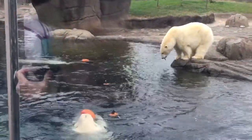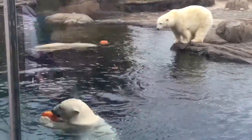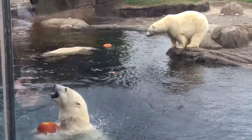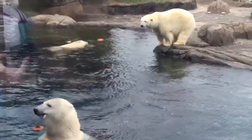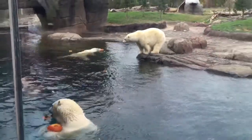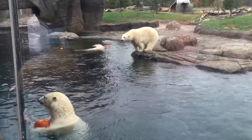So like I said, the pumpkins are part of their enrichment for today, a novel food item and something to play with too. They definitely eat a good chunk of them, and then they'll also play with them, and it's also a neat contributing device because they've got their fish down inside of there, so they have to work to get their diet out of the pumpkin.